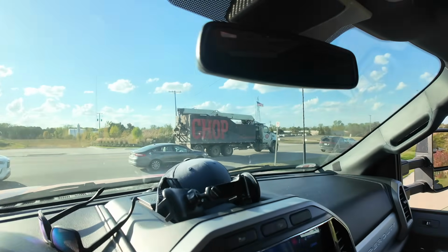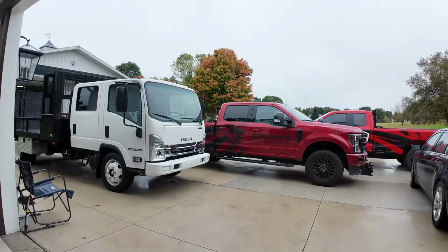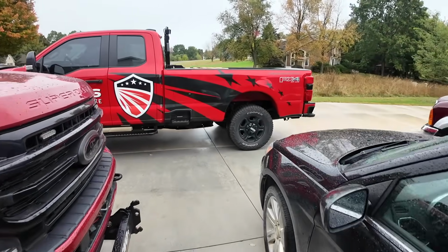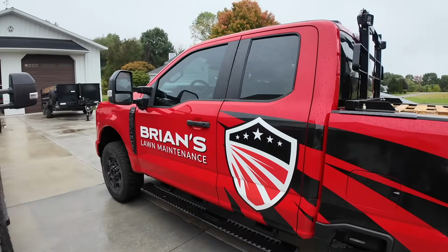All right, rush hour traffic. Let's see how we get out of here. All right, let's go. Well, quick little transition. It's musical chairs over here today at the shop. First off, look at how beautiful that truck looks. Oh my God, I still can't get over it.